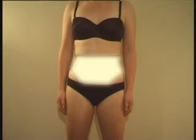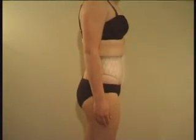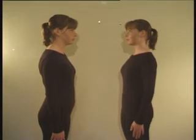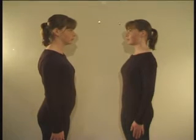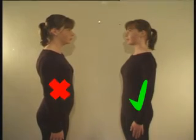The muscles around the trunk act as a support for your back, particularly the deep abdominal muscles. On the left is a person standing relaxed and not using her abdominal muscles. On the right, she is actively using her abdominal muscles to support her lower back.